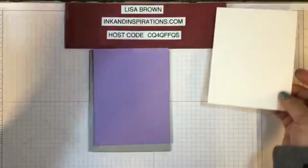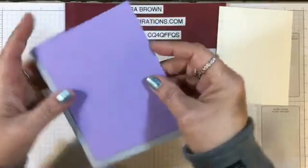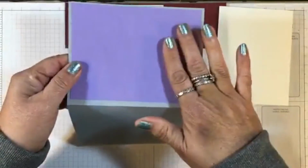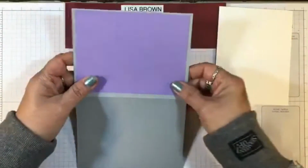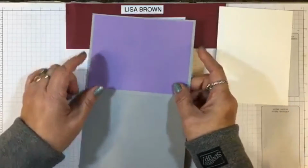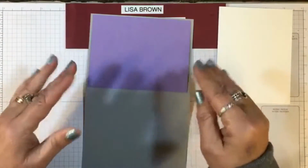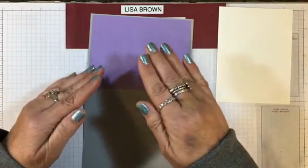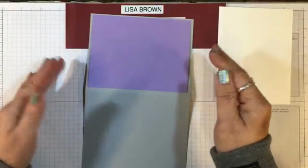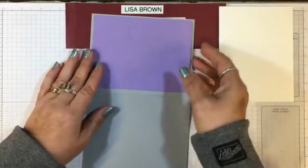Now, when I did my sample card, I was very brave, and I attached this layer to the front here before I embossed it, and I ran the double layer through the Big Shot, and it did cut it. But I don't want to encourage that, because everyone's Big Shot or die cutting machine has a different pressure or tightness, if you will, so it may not work on yours. So I'm just going to show you doing it piece by piece, okay?